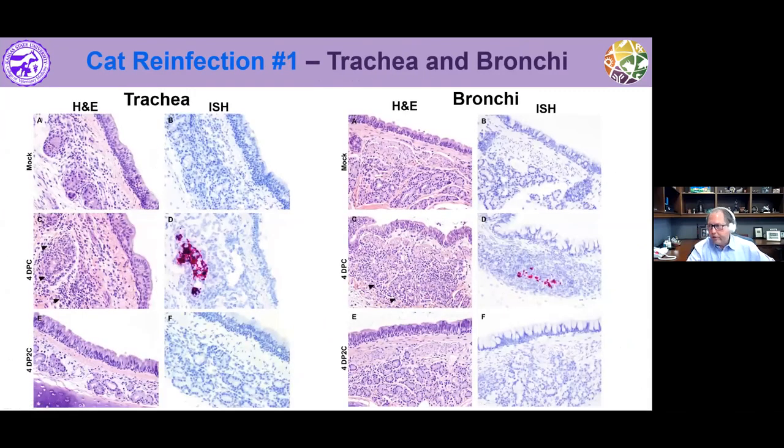If we look in the trachea and the bronchi, we were very concerned about enhancement, not only about how the primary infection protects against reinfection, but also whether the primary infection can enhance disease. And we looked very carefully in all the tissues; trachea and bronchi are demonstrated here.